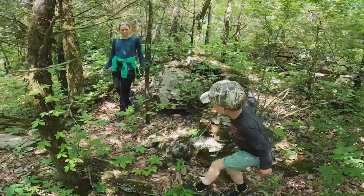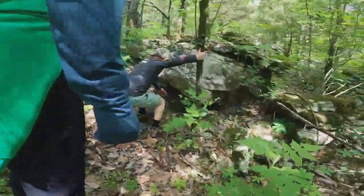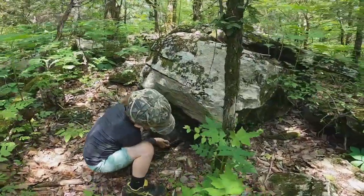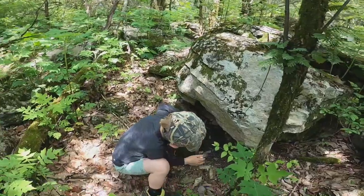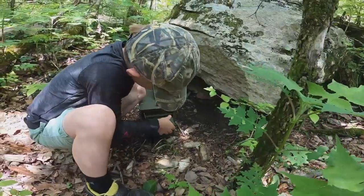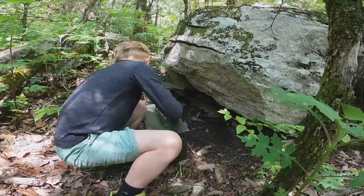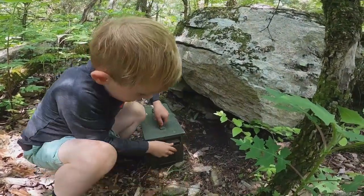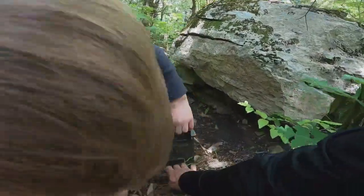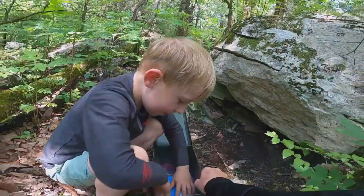Found it! You found it? Yes. Woo-hoo. I found it before I ate this one. Cool. Very nice, very nice. I guess we just leave it right here and look at it. All right, you opened it up. Yeah. All right, can you pull it? No. Oh, so pull the top and I'll hold the bottom. Pull it. Yeah. Oh, there's money in there.